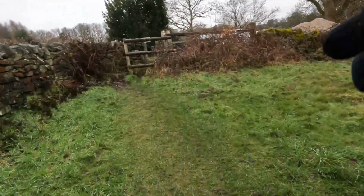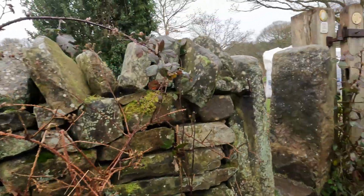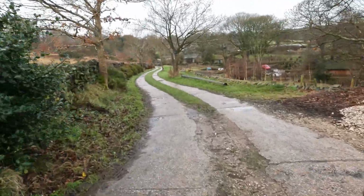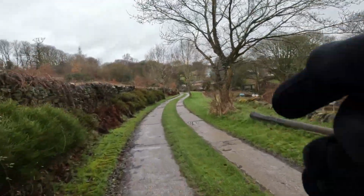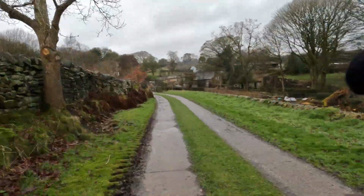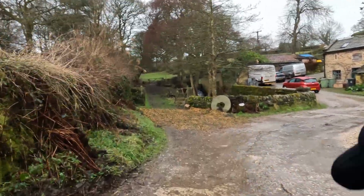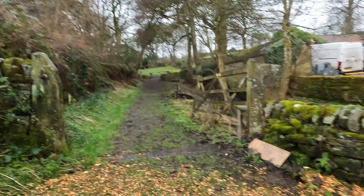Easy to navigate again, and here we are exiting the field. Another bit here that's nice and smooth and gently downhill if you want to make up some time. There is a 9-hour cut-off for the race, so you can't take it easy the whole time. But yeah, as we trundle along, I think it's Mill Close Lane, something like that.